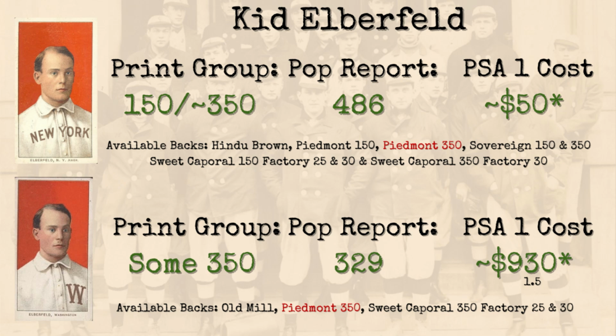Now, here is where you really see a price difference in the two cards, and that's because that Washington variation is one of the hardest to find T206 cards, but a PSA 1 in that New York variation, which is very common, right around 50 bucks. But you look at that recent 1.5 sale of the Washington variation, Piedmont 350, $930. So you could argue here a PSA 1, depending on the quality of the card itself, probably right around $800 to maybe $850.